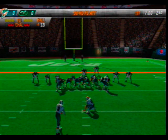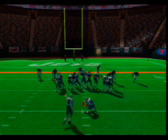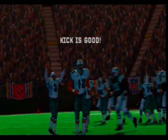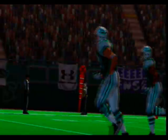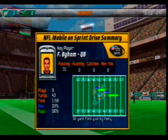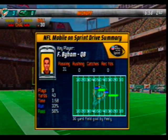Jay Feely will try to put them ahead with this field goal. The veteran connecting for the field goal. Not every drive is going to get you a touchdown, so getting three was big. Now they got to go over what worked and what didn't, so the next drive will get them a TD.